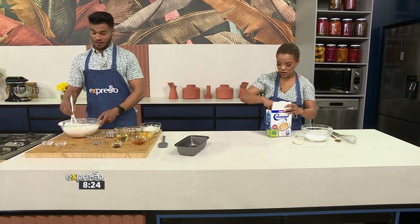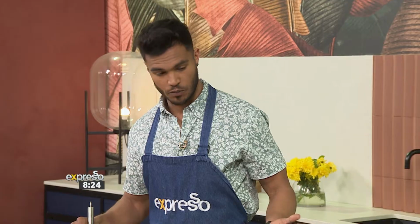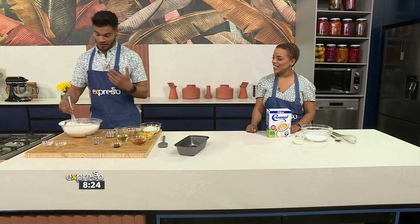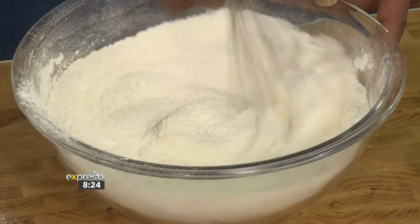I'm going to pop this back in here. It really is. One thing for me that I've been very impressed by is how many different recipes you can add Creamel to and what it actually does to it as well. And this is definitely one of them. So I've mixed all my dry ingredients in here. Of course, the Creamel has also been added to this, so we know it's going to come alive.